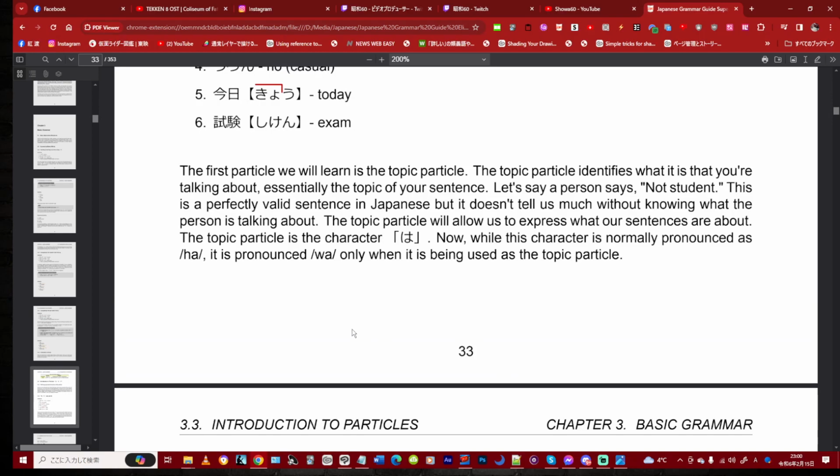Alright. The first particle we will learn is the topic particle. The topic particle identifies what it is you're talking about. Essentially, the topic of your sentence. Let's say a person says, not student. This is a perfectly valid sentence in Japanese, but it doesn't tell us much without knowing what the person is talking about. The topic particle will allow us to express what our sentences are about. The topic particle is the character wa.